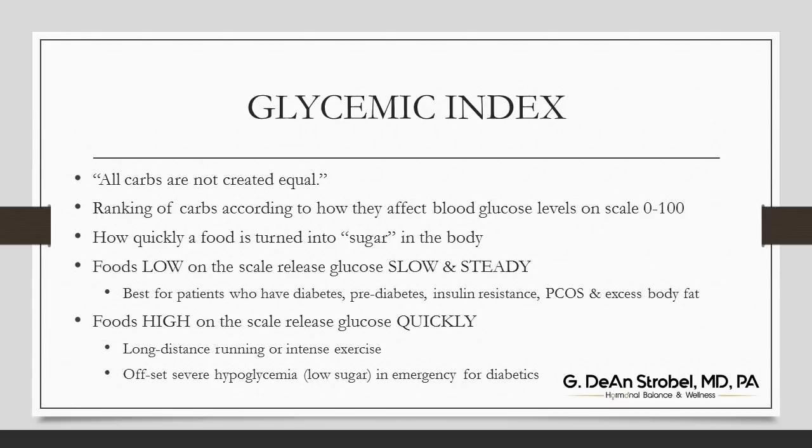Now notice I did not say patients who have hypoglycemia, because most patients have hypoglycemia because they eat a lot of foods that are high on the glycemic index, and so their blood sugars fluctuate dramatically. That's a different situation.